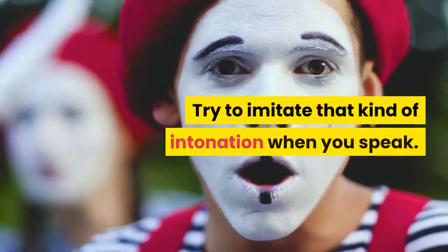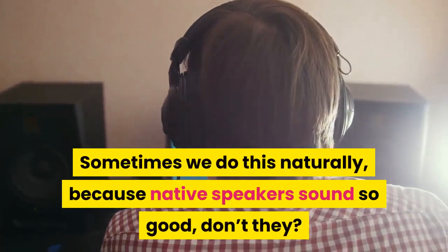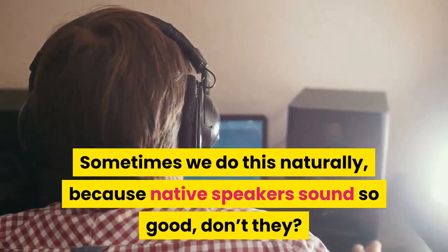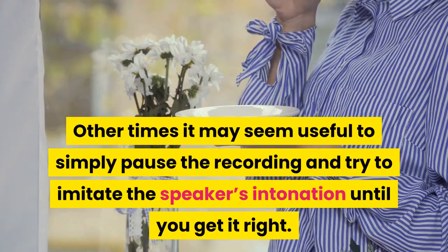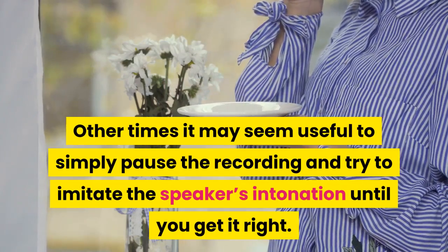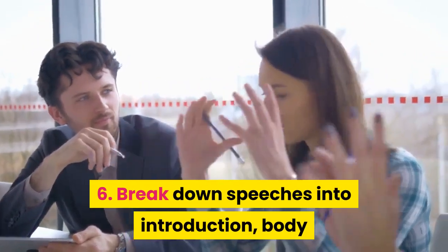Try to imitate that kind of intonation when you speak. Sometimes we do this naturally, because native speakers sound so good, don't they? Other times it may seem useful to simply pause the recording and try to imitate the speaker's intonation until you get it right.